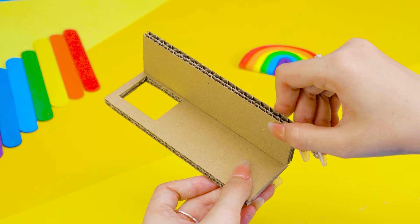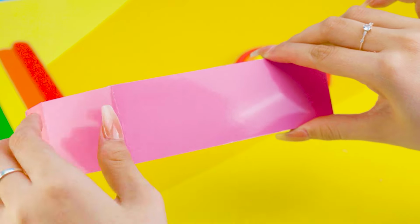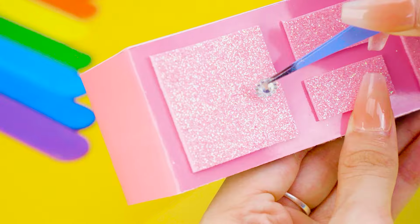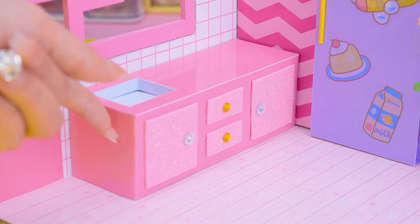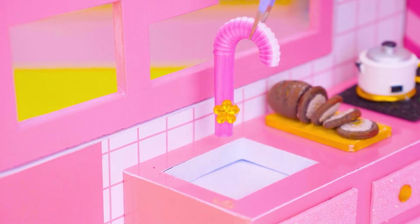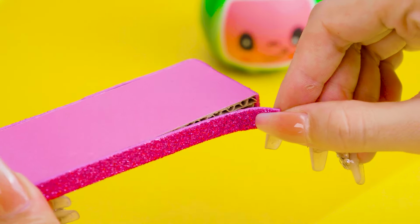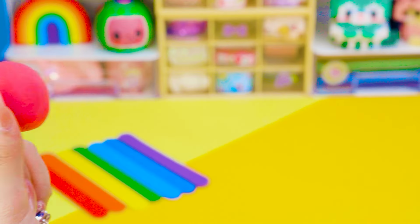Next up, I will make a kitchen cabinet by using cardboard. Fill the empty surface of the kitchen cabinet with a gas stove. Then, we have made a big gorgeous dining table, so now I will make dining chairs.